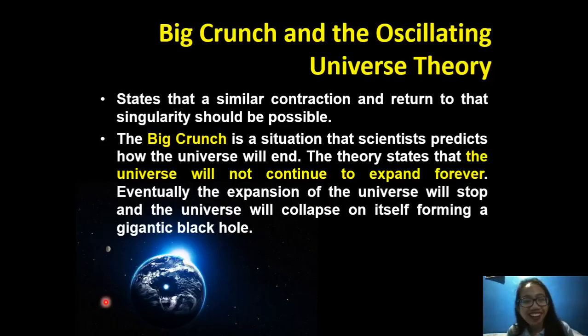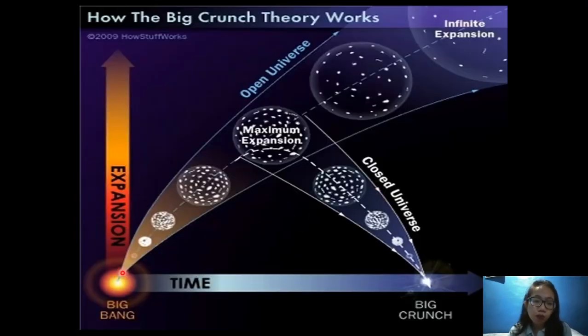And there's another, more grim look into it. We have something called the oscillating universe theory. According to this, there will be an event called the Big Crunch. The Big Crunch is a situation where scientists predict that the universe will end because our expansion cannot last forever. For example, from the Big Bang event, we will continuously expand, but the universe can no longer sustain that maximum expansion, and thus the Big Crunch will be triggered. During the Big Crunch, the universe will implode into itself, close, and then go back into nothing.